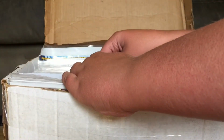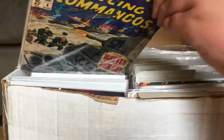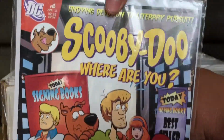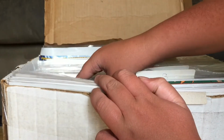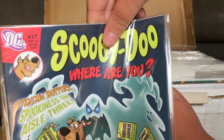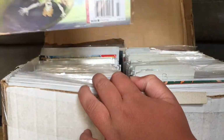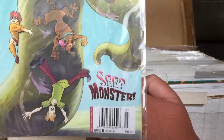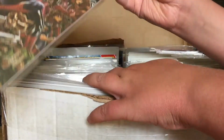Next up we have Scooby-Doo's Where Are You? Oh boy. So, Scooby-Doo, Where Are You? Issue #6. These are older ones, actually. Issue #17. Issue #27. And then we have free previews.